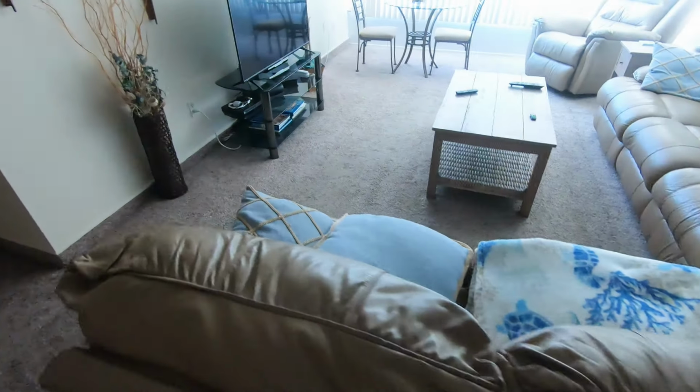Moments later. Okay, here we are at the next unit. Let's see what we're working with. I believe we're doing carpets, and there is no light in here, so there's that. We might be doing these area rugs, and here we are. It is pretty dirty. I'm gonna get all of this done. Got some pretty bad wear patterns, but that's to be expected.